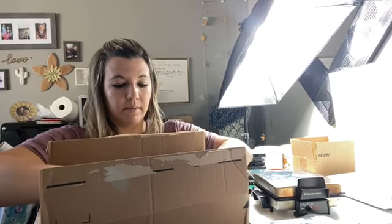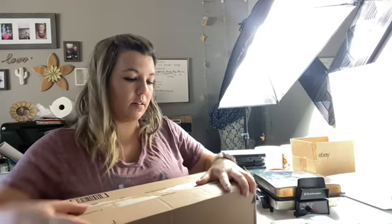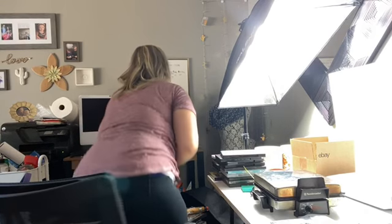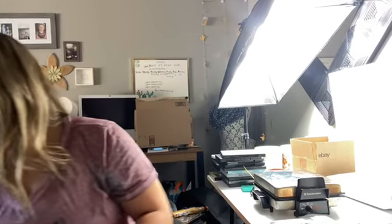Oh, I didn't weigh the Pop Teenies surprises, so none of those. That's 4 pounds. 2 pounds going to Canada. Oh, I gotta do it, it's a customs form. Gosh, I'm shaking this thing.